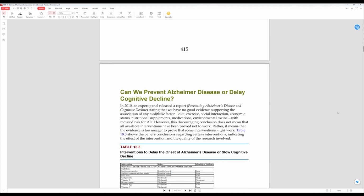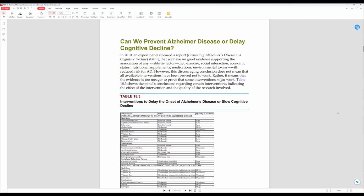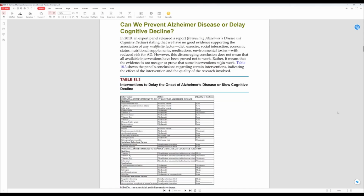So, can we prevent Alzheimer's disease or delay the cognitive decline? In 2010, an expert panel released a report, Preventing Alzheimer's Disease and Cognitive Decline, which stated that we have no good evidence supporting the association of any modifiable factor, whether it's diet, exercise, social interaction, economic status, nutritional supplements, medications, or environmental toxins, that would reduce the risk of AD. However, this discouraging conclusion does not mean that all available interventions have been proved not to work. Rather, it means that the evidence is too meager to prove that some interventions might work.